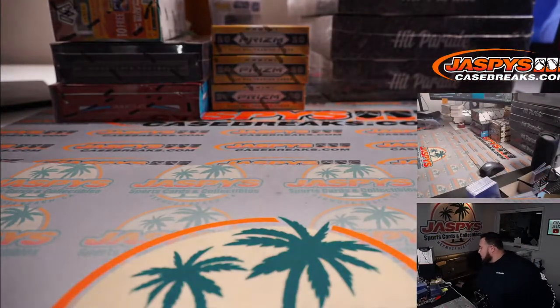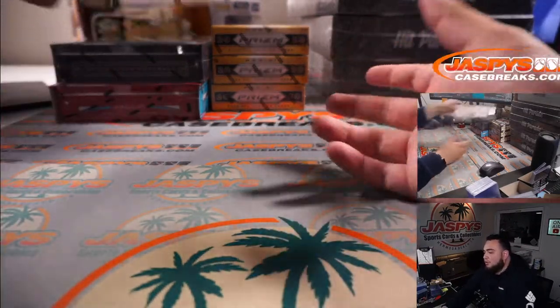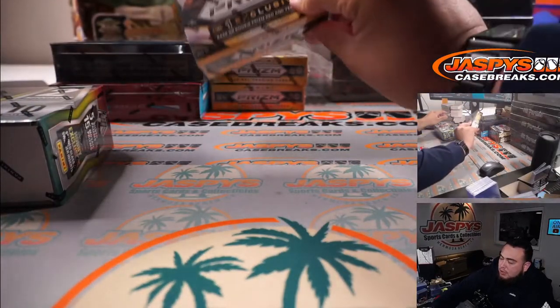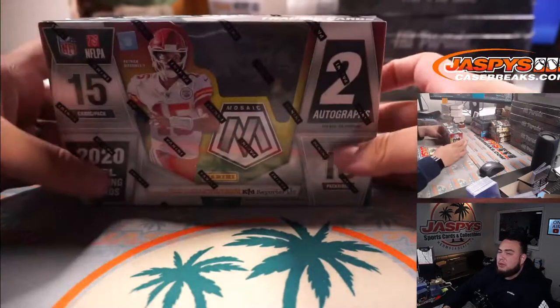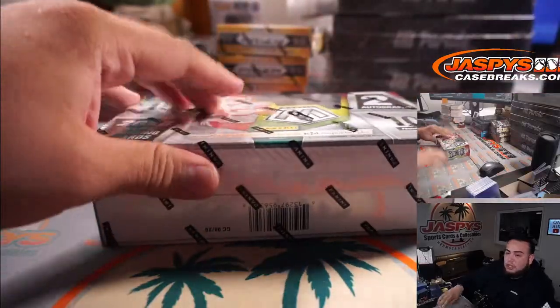All right, guys. So I'm gonna rip all the wax first. We'll start off with Mosaic Hobby. Then I'll switch to these Prism Choice or Prism T-Mall. And then we'll go to Immaculate, and then we'll end off with Flawless Collegiate. And remember, guys, for Flawless Collegiate, we're going to go by group break checklist.